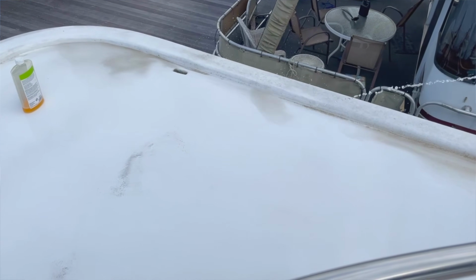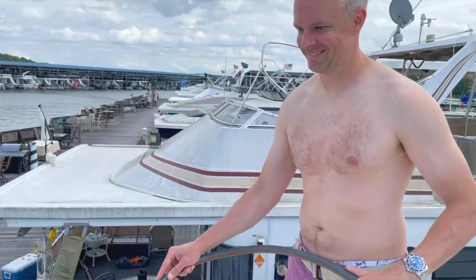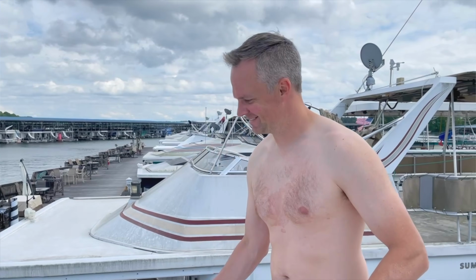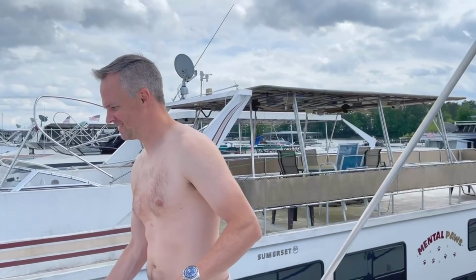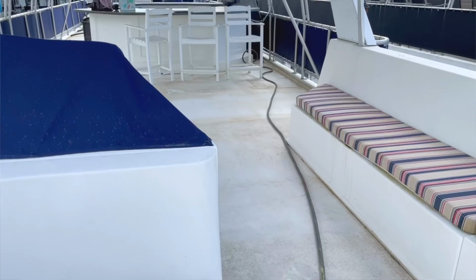This might seem like a no-brainer to wash your boat, but it's something to take seriously to help prevent the buildup of mildew and grime. Not to mention, it will also keep your houseboat looking shiny and brand new. And it'll be very clean when guests come over to visit.